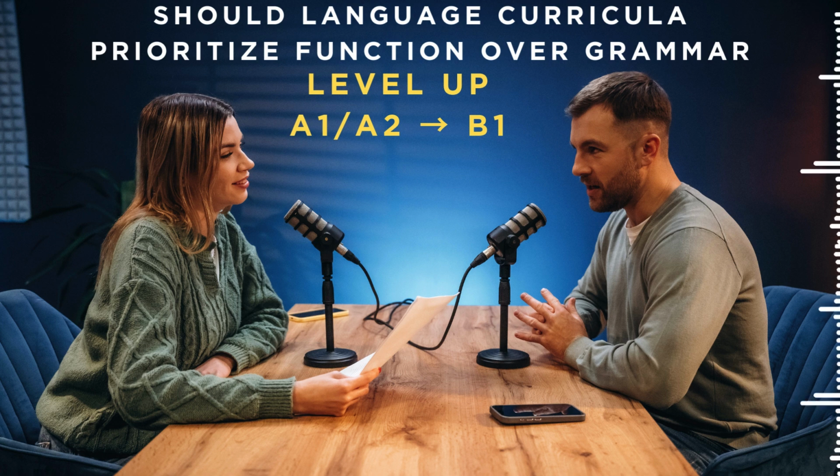But that assumes the goal is B2 level finesse. The goal is B1 functional fluency. The structured dialogues in this curriculum explicitly provide simple, direct, polite templates. "Excuse me, where is," "please," "thank you." The material is scaffolding politeness alongside that simplicity. The immediate success of getting a need met, even if you say it simply, is a massive psychological win that drives the learner forward. That's essential for that A1 to B1 level up transition.